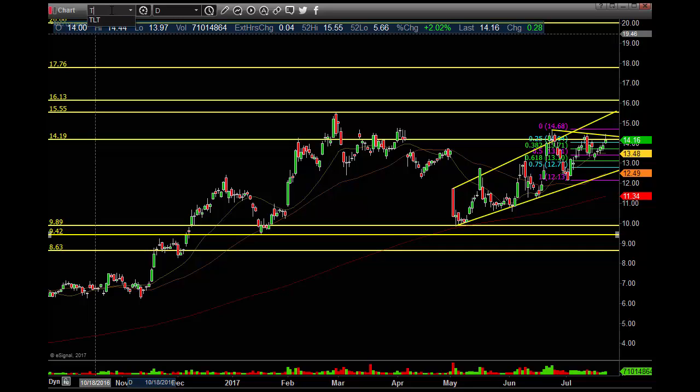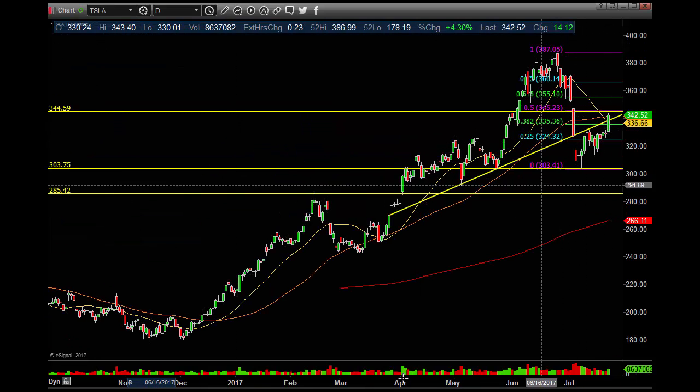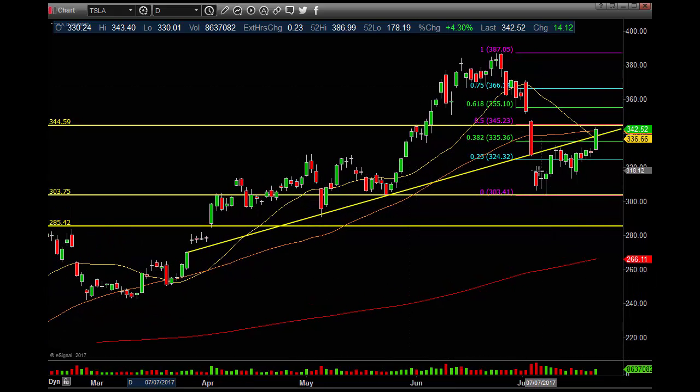So Tesla had a good little rip session today, guys. They had to get it above this trend line. We talked about this for weeks. It's been down sideways. Bulls can't handle it, guys. Buy the dip. Here we go. Going into earnings. Earnings on Tesla is 8-2, so it's the following week. Let's see what happens with that one.